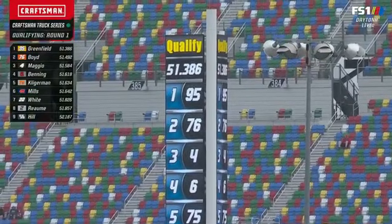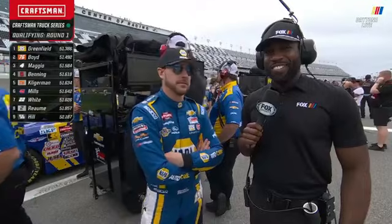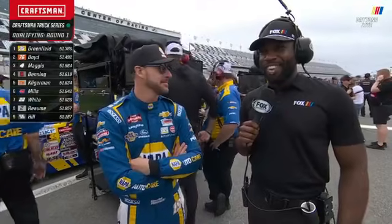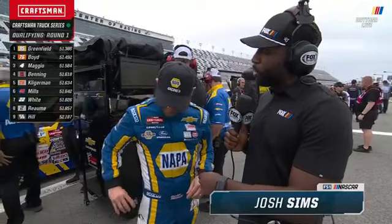Well, we said hello to Amanda. Let's say hello to Josh Sims. Josh, it's been a busy week already, but here we are with the trucks. Yeah, it certainly has been a busy week. It's going to be a busy night for Daniel Hemrick. First truck start since 2018 and first full season since 2016. So it's like riding a bike, though, right?